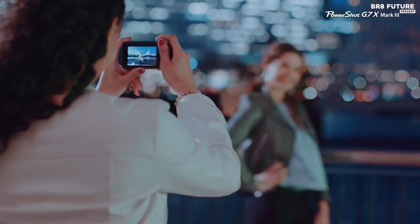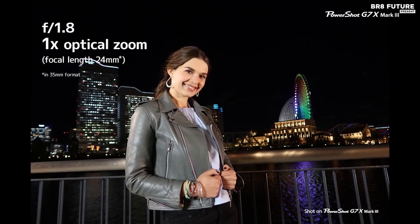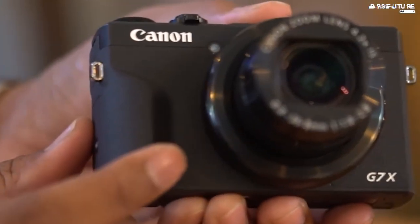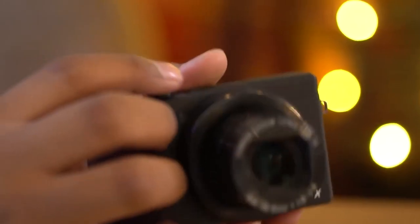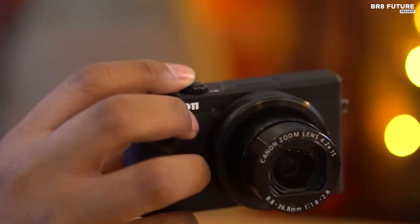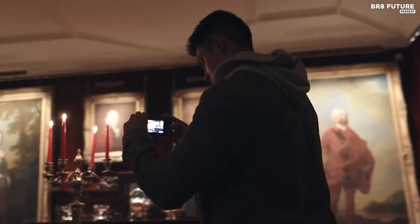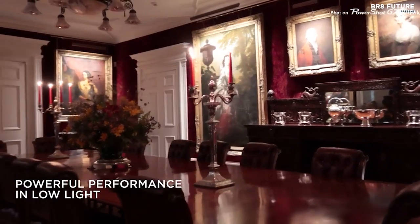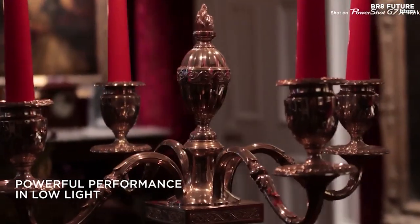The camera's 4.2x zoom lens with a 24 to 100 millimeter equivalent focal length range gives you the flexibility to shoot wide angle shots, as well as stunning portraits with excellent background blur. The f/1.8 to 2.8 maximum aperture range ensures that your shots remain sharp even in low light conditions.